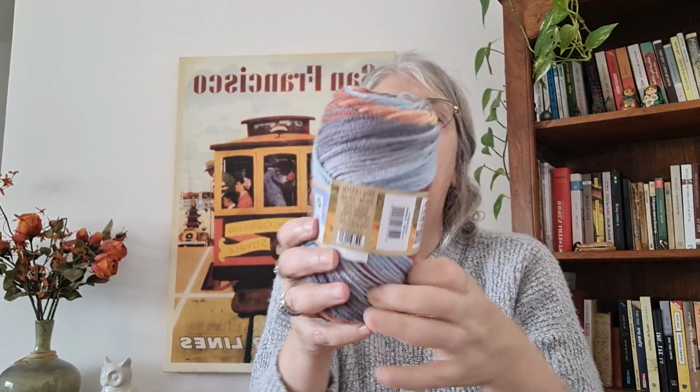Now this one, I just love these colors. Look how beautiful they are. It's again kind of earthy colors with light blues and grays. Let me see if there is a name for the shade. No name for the shade, but it's again 100% acrylic.